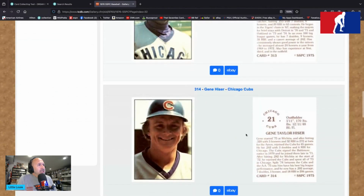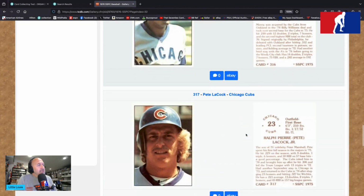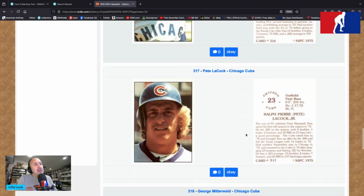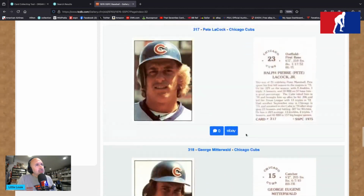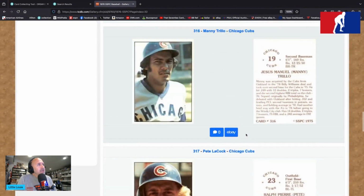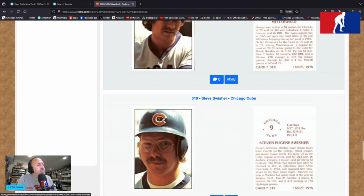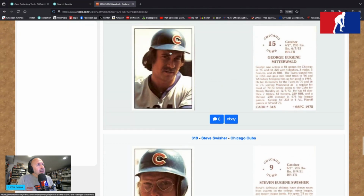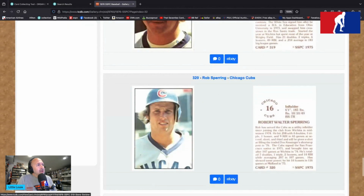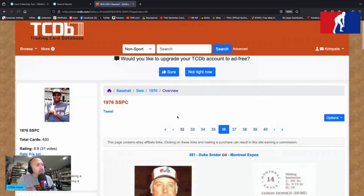Tim Hosley, Gene Heiser, Don Kessinger, I know that name. Manny Trillo, he's got two rings, one with the A's and one with the Phillies. There's old Pete LaCock, number 317. His real name is Ralph Pierre LaCock Jr. So he's a junior LaCock right there. George Mitterwald. Look at all these guys, actually. Pete LaCock, George Mitterwald, Steve Swisher. They got their uniform numbers inside the C of their batting helmets right there in the front, so the pitcher knows who they are when they're at the plate, I guess.